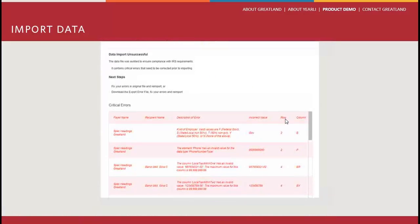Our audit screen is exportable, so you can pull that data out and dissect it and go back to your Excel spreadsheet and start from scratch or fix within the product. We're very specific on our audits, and we point you to the payer or employer, just in case you have more than one, the exact recipient that is in question. We give you a description of the error, even pointing you to the row and column on that spreadsheet to help shorten the amount of time in fixing and cleaning up the data so you can ensure an accurate year-end data set.